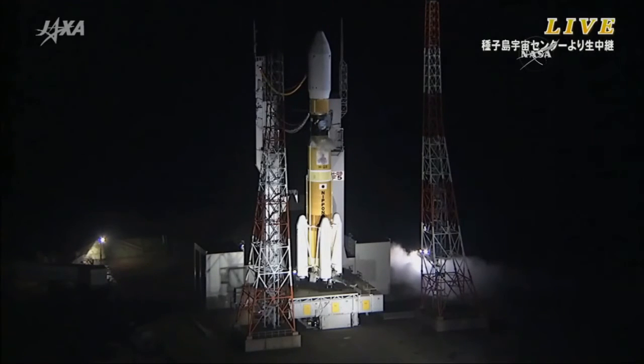The range safety system is ready. The range system is ready.